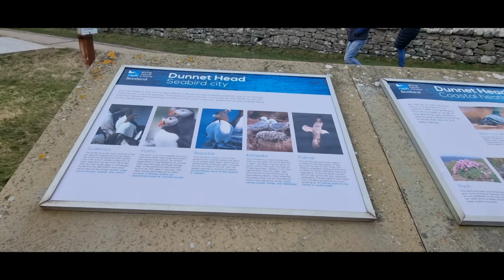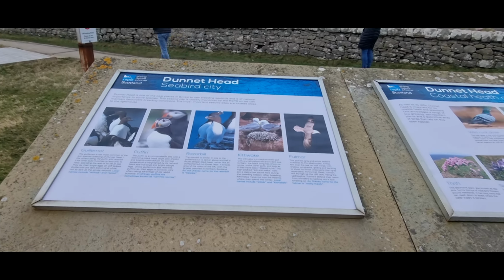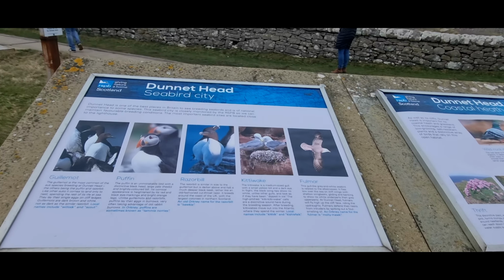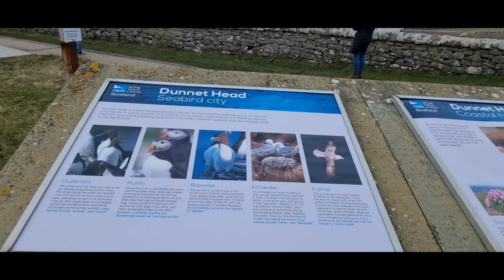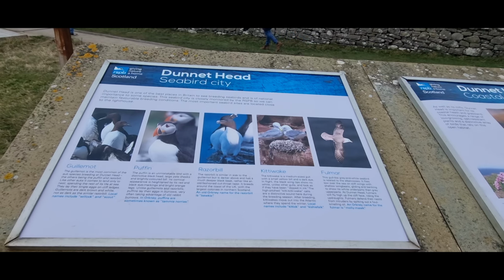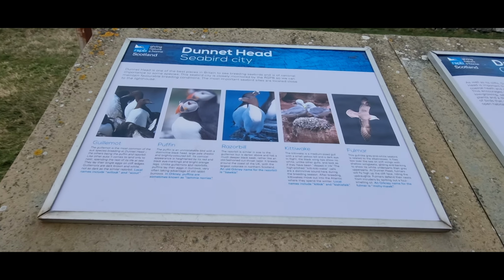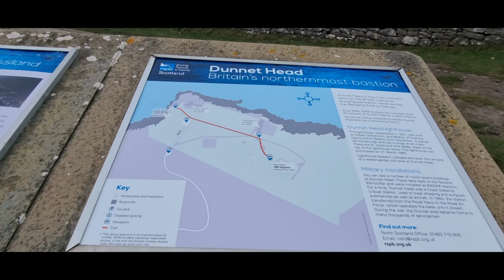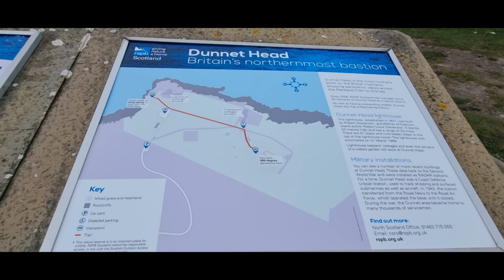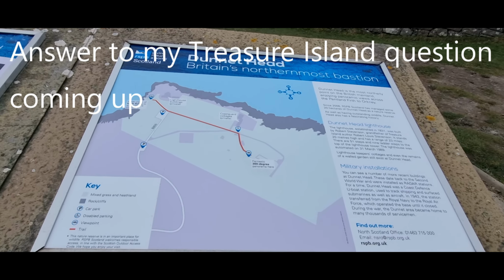Dunnet Head, Seabird City. So Dunnet Head is one of the best places in Britain to see breeding seabirds and is of national importance. And as you can see from the information there, Dunnet Head is Britain's northernmost bastion.